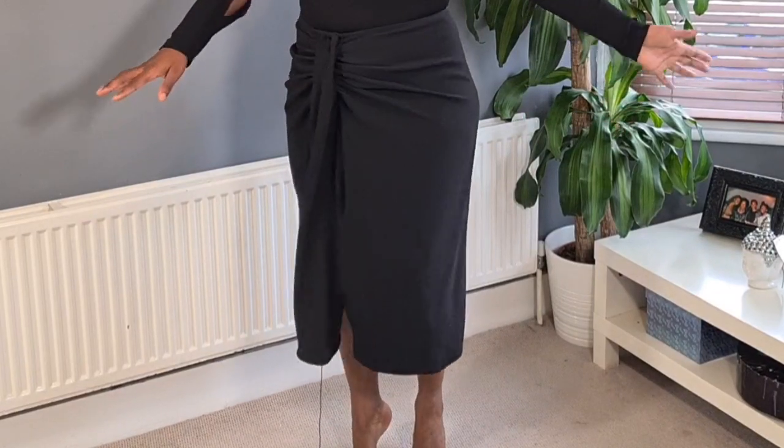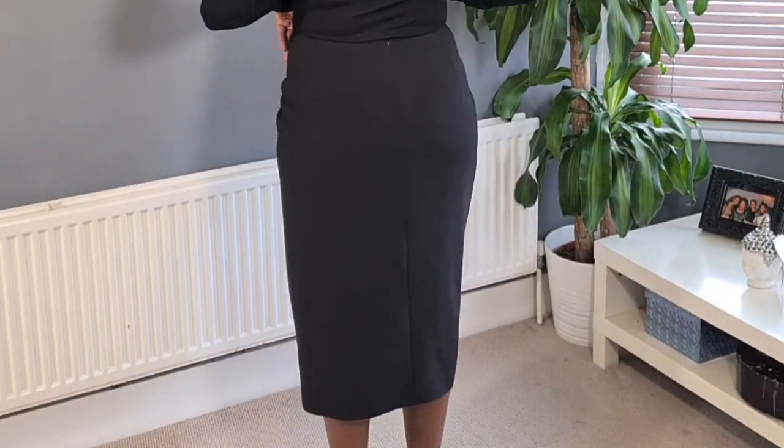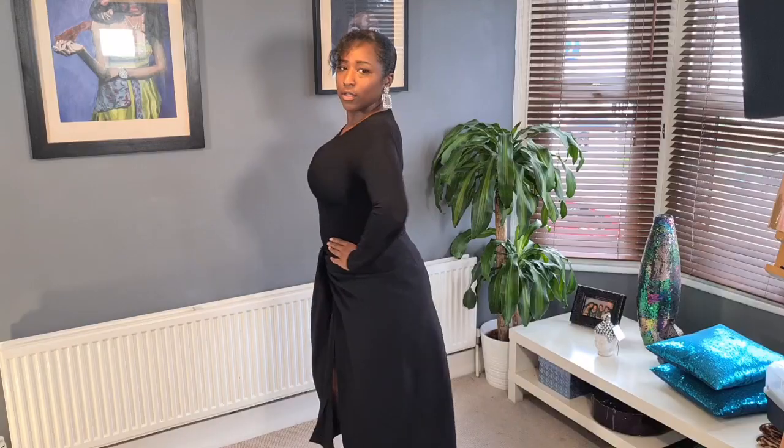You can always dress it down as well. Put some heels on and go out after the office. But I really like this skirt and I think it's a winner. I've also seen it on a lot of other hauls as well. And they've all loved it, although the cream version is the one I've seen the most.